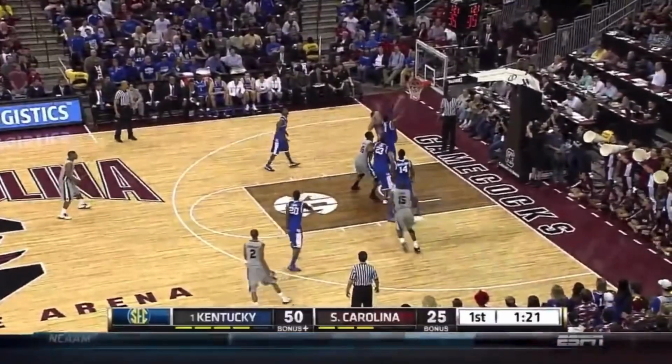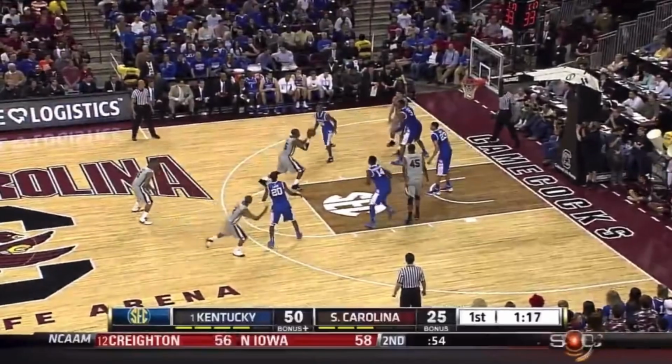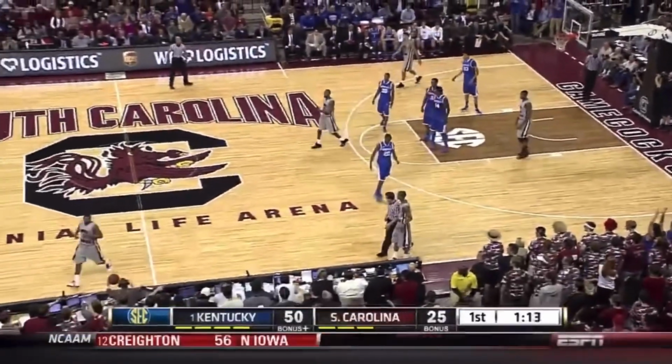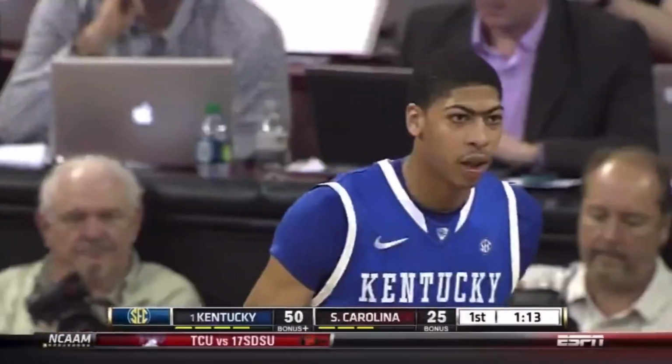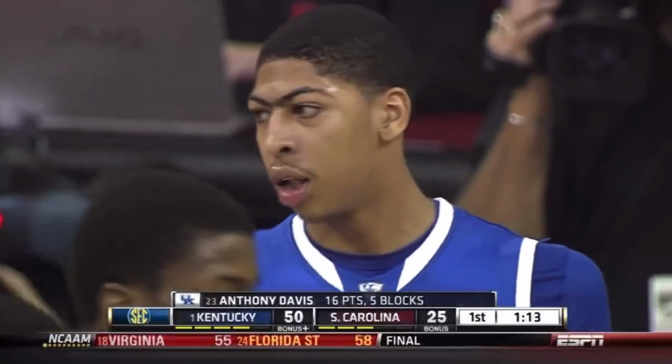For sure. Richardson, ball just kind of dying on the rim. Gill keeps it alive. And now Cook underneath, rejected by Davis. Now I got to play on this one. Jimmy snatched it from me. The first blocked shot in my hands from Anthony Davis this year. Might not be the last.